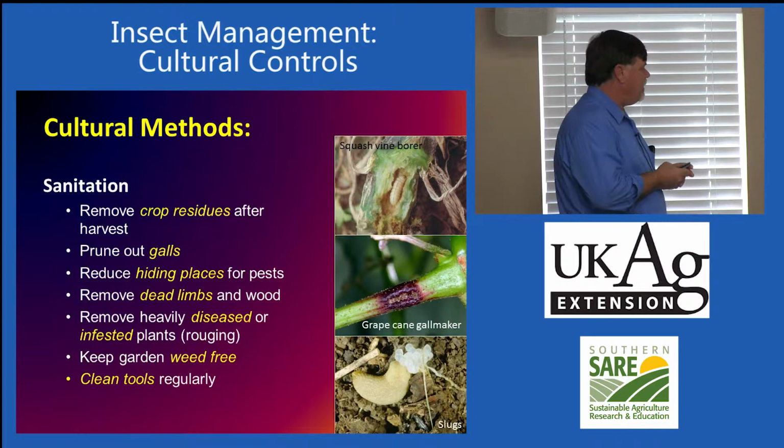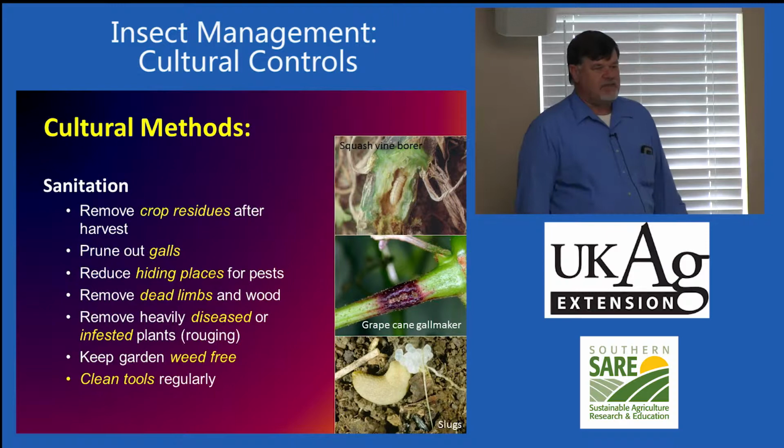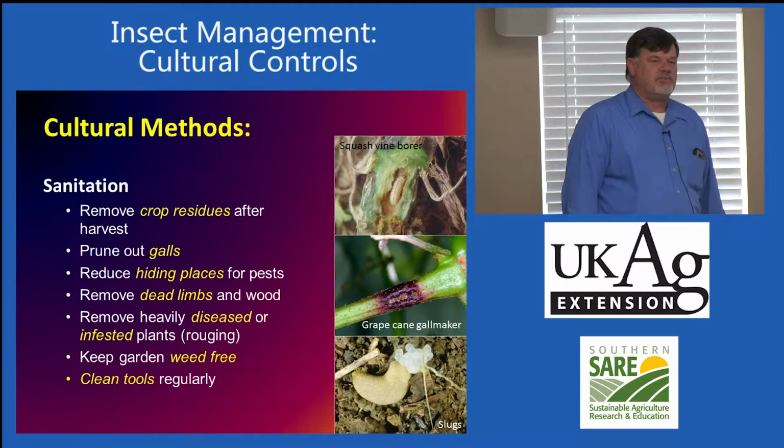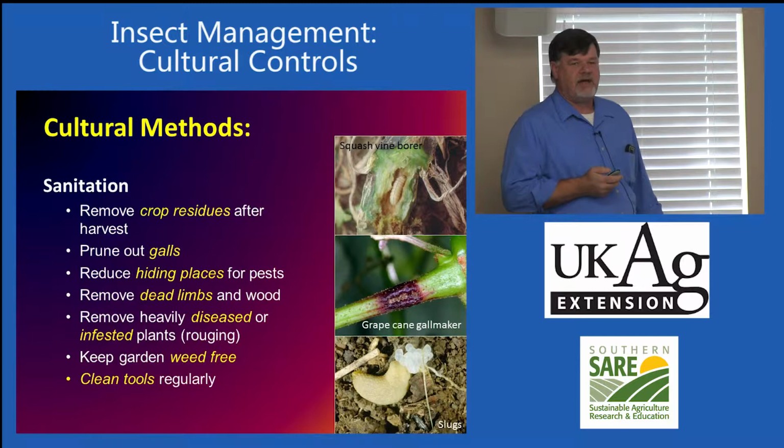You know, remove dead limbs and wood. We get certain insects that will be reproducing inside those dead limbs. Remove heavily infested plants. Heavily diseased plants, it's very difficult to bring a heavily infested plant back to health, and you're actually risking more keeping that in the garden and those problems moving on to some of the better plants. So when a plant does become heavily infested, the best thing is to cut your losses, pull out that plant, and get rid of it.